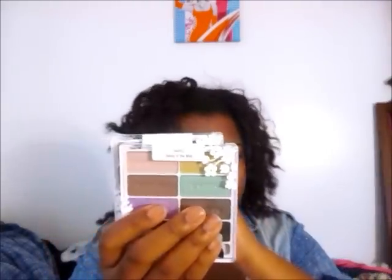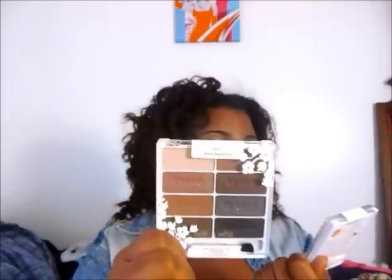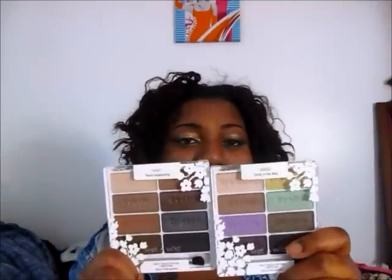And then the next two things I bought were just the Wet n Wild spring edition little 8-pan palettes. I bought Nude Awakening and Going Wild, which are the only two that they have for this spring collection. So I went on ahead and picked these two up.